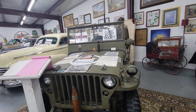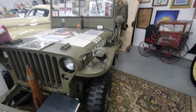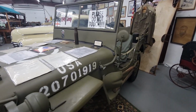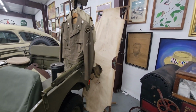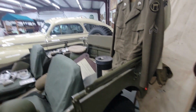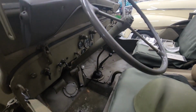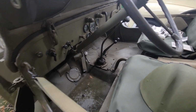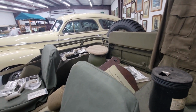Oh, here's a 1945 Jeep, Army Jeep. Oh yeah, I like this. Oh, it's got the cot too. A cot with it. This, oh yeah, this is 4-wheel drive. Yeah, I like this.